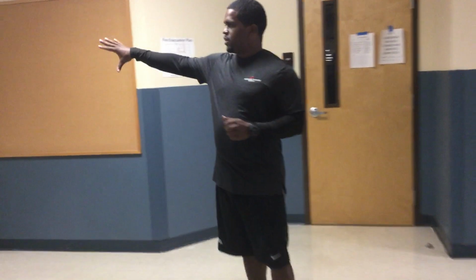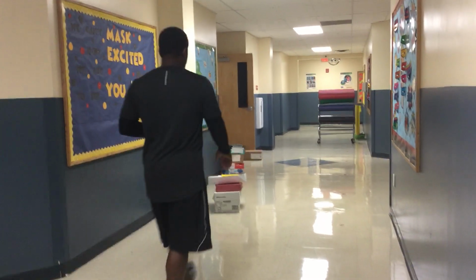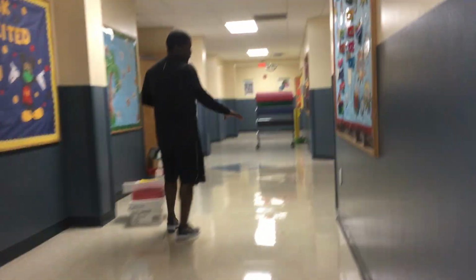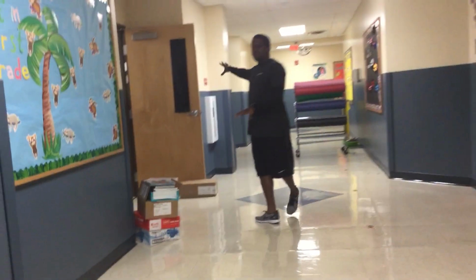So now we're in the kindergarten and first grade hallway. These first couple classrooms here are our kindergarten rooms. And then as we keep walking, we run into our first grade hallway. So now we're starting to run into our first grade rooms here, 1, 2, 3, and 4. So this right here represents our kindergarten and first grade hallway.